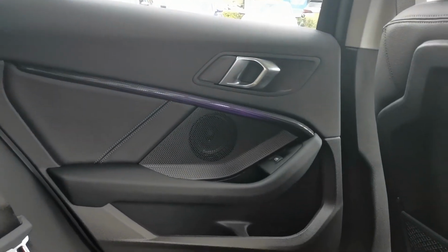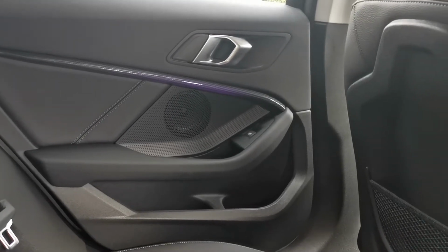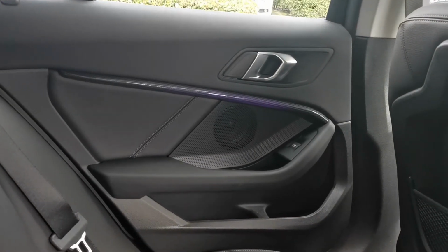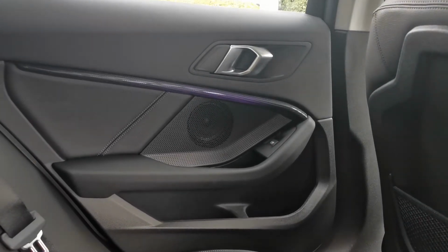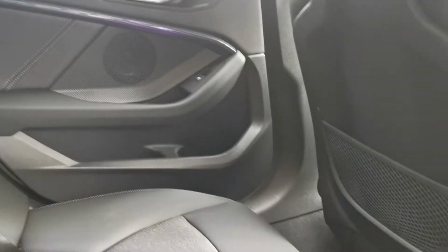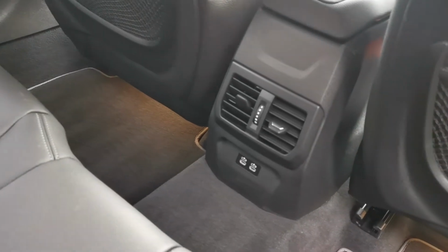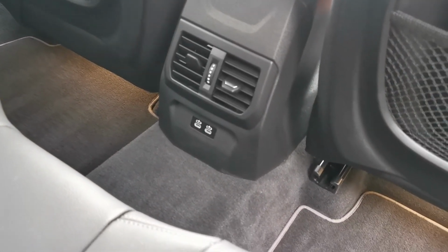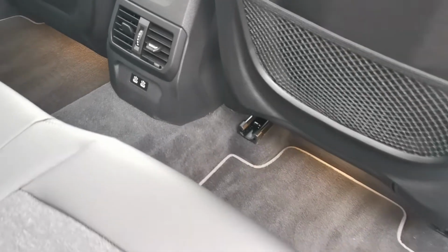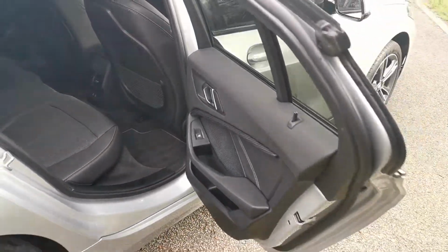You can just see some of the ambient lighting working there on the door cards. Got the Berlin interior trim finish. You can see that sort of purple highlight. It's quite a bright day, so it's quite hard to pick that up, but at night it really does lift the ambience of the cabin. You have that on all four doors and across the central section of the dashboard. Rear passengers also benefit from some ventilation controls and some USB ports for charging mobile devices. Multiple colours as well to choose with the ambient lighting, so you can set your own mood in the vehicle.